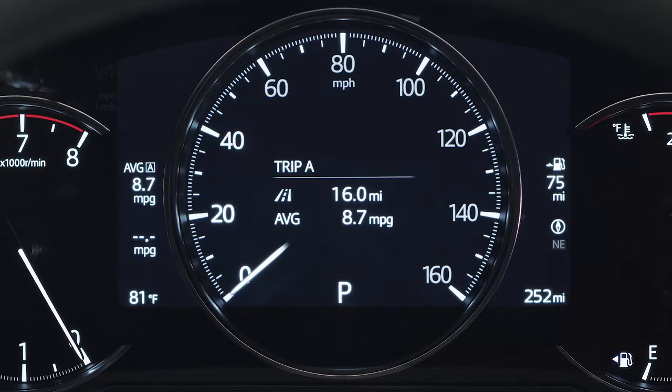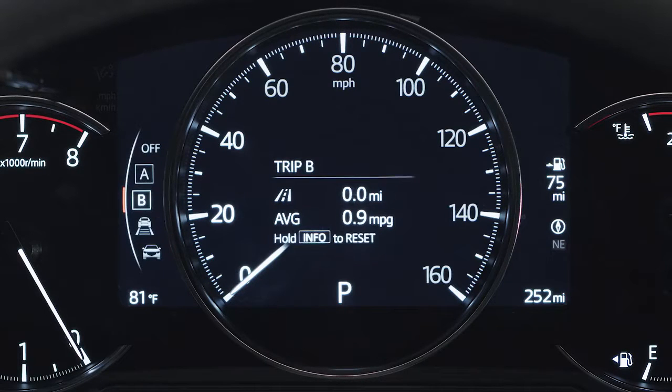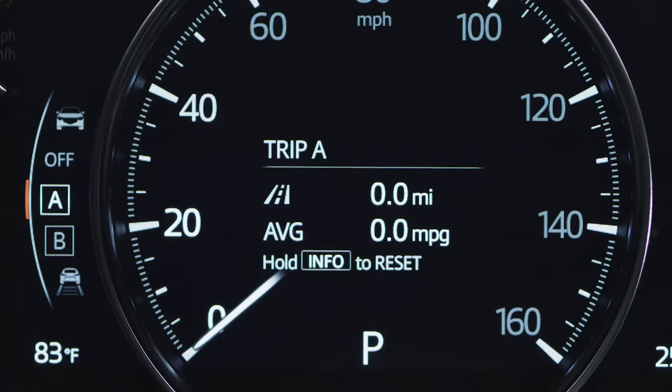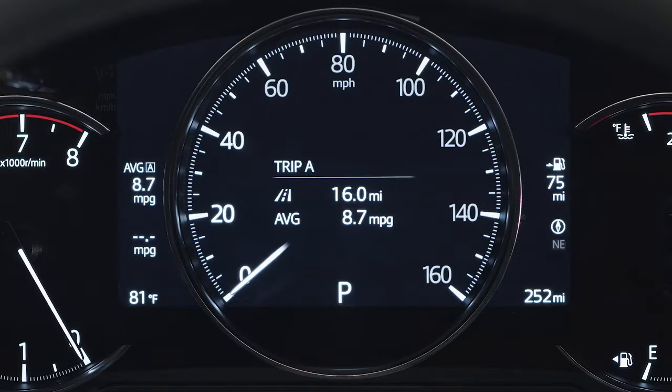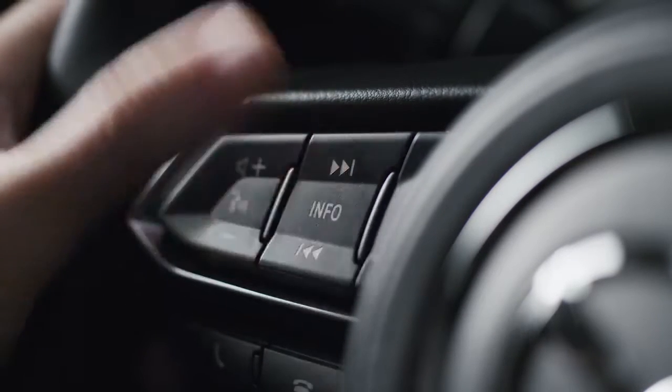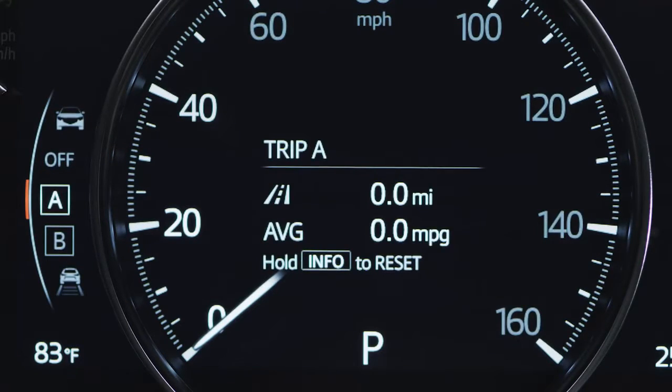Trip meters are a useful way to measure trip distance and track your trip's fuel consumption. For example, Trip Meter A can record the distance from a particular place, while Trip Meter B can record the distance and fuel economy from where the fuel tank is refueled. To reset a trip meter to 0 at the beginning of a trip, press and hold the Info switch for 2 seconds. If desired, press the Info switch to change to the other trip meter, and repeat to reset both trip meters.